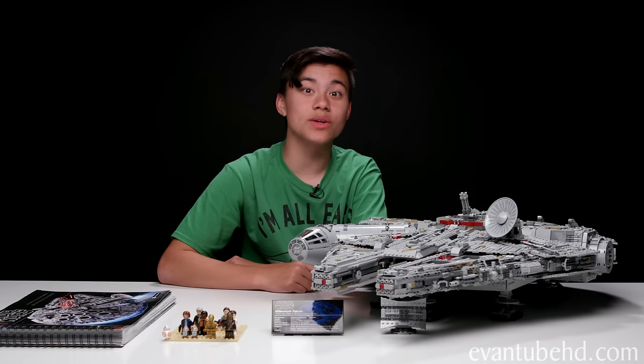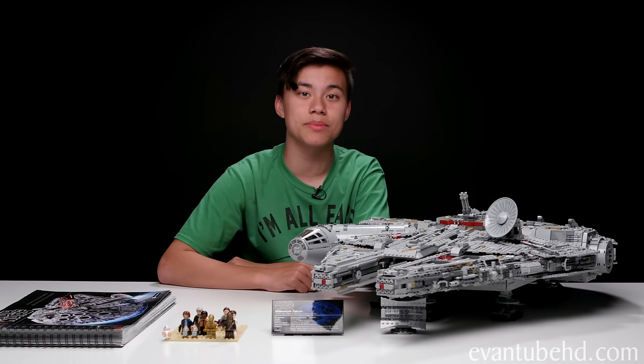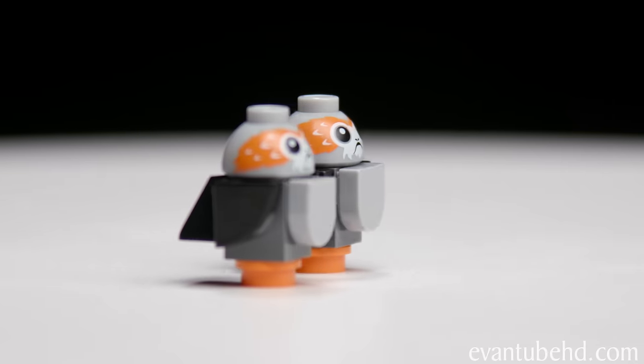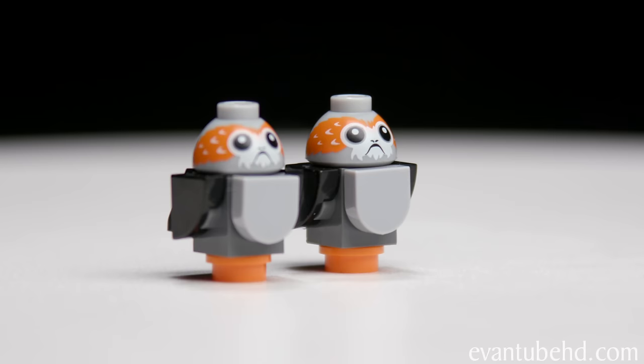Okay guys, so here it is, the world's largest LEGO set, the UCS Millennium Falcon. Let's start off by taking a look at the minifigures. First, let's start off with these little guys, the Porgs. We get two of them in this set.